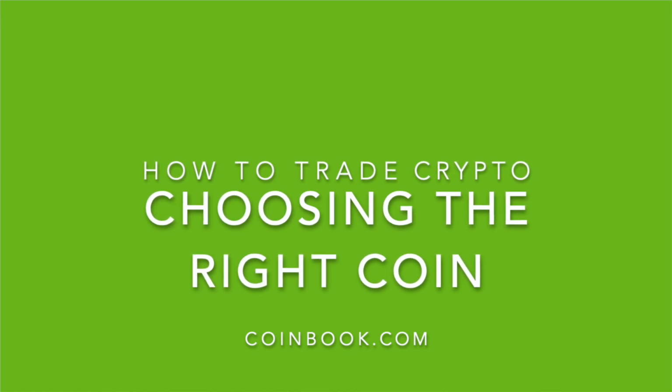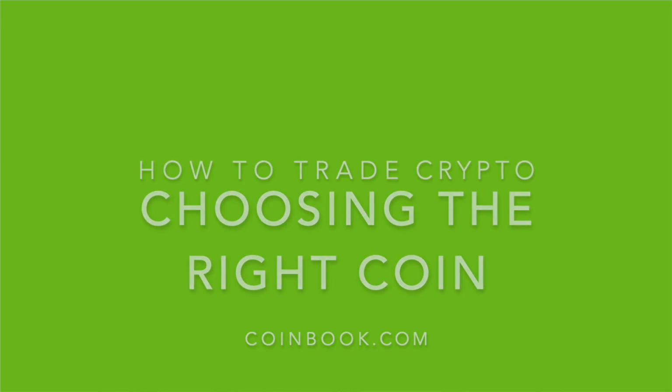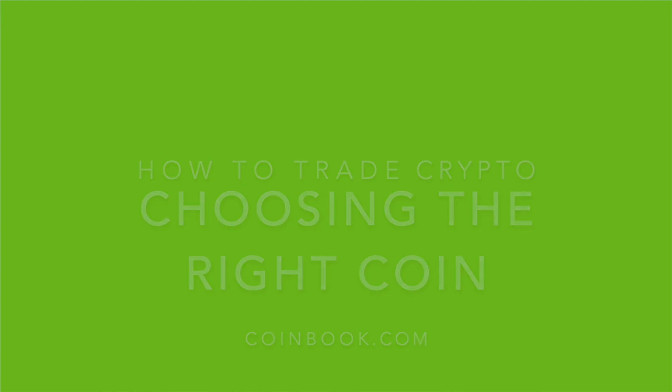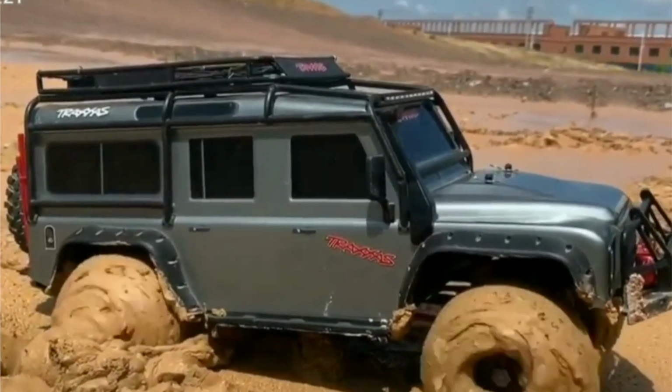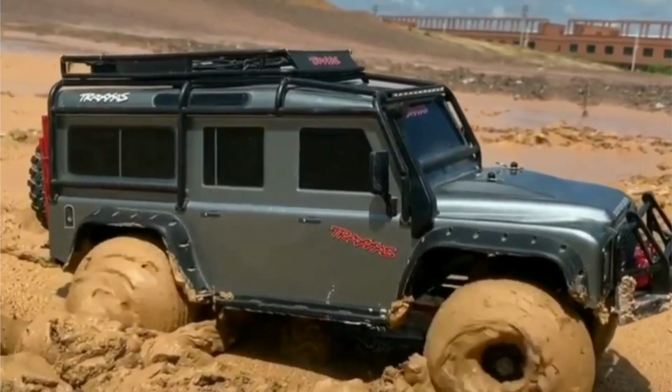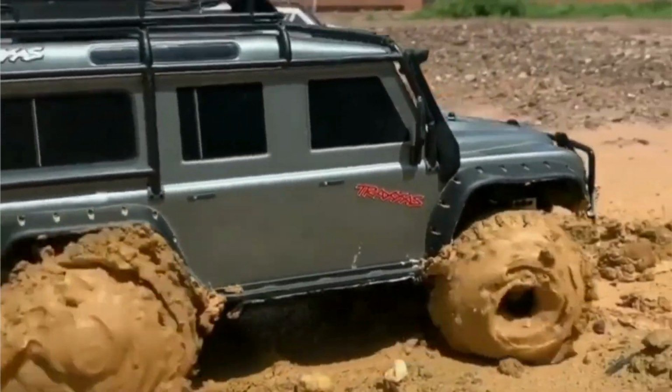You want to be trading a coin that will do well against the dollar or against Bitcoin in the long term. And so choosing the right asset can make the difference between just absolutely getting destroyed or having to wait and hold out the storm for a while and then getting out of that tight spot.